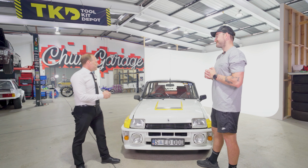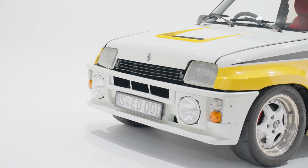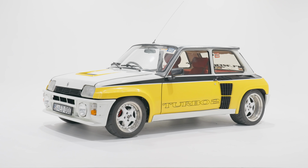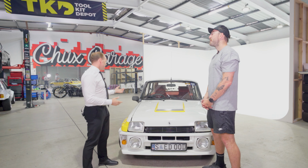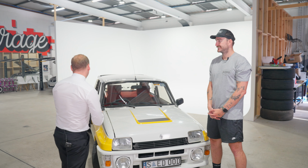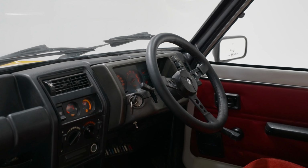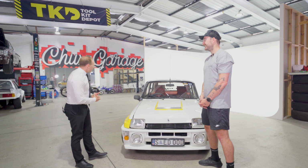Mate, I've bought a bit of old school in. I love WRXs, and before the WRXs in the 90s, it was this. Well, to be honest, it was a Peugeot. But if you liked any rallying back then, and then I saw one come up and I thought, I would love to have one of these. Really cool car. Renault 5 Turbo. This is the version 2. I think there's about 3,100 of them made, and I just like the look of it.